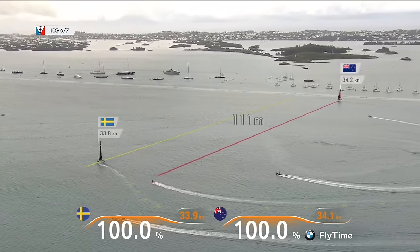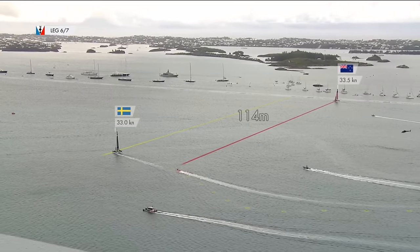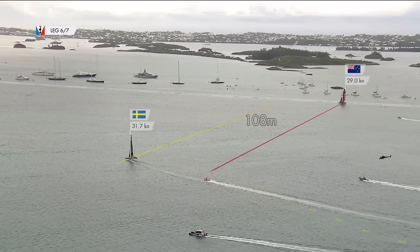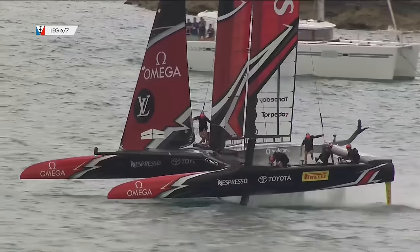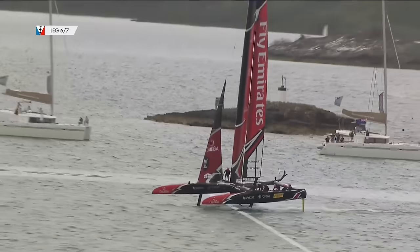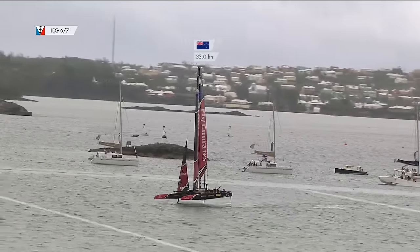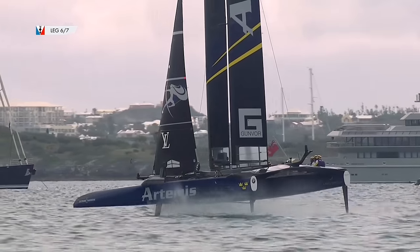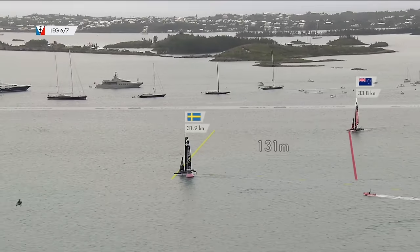Kiwis may just be reaping the benefits, although the boat speed's now very similar as they head very close to the boundary edge. The New Zealanders must be very tight to that. Very tight indeed, but safe regardless. Flawless boat handling for both boats through the entire race. Like, stunning boat handling. Yeah, in the pressure here.